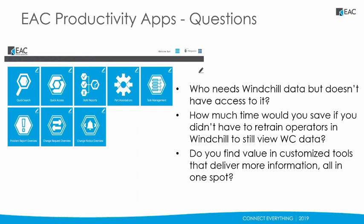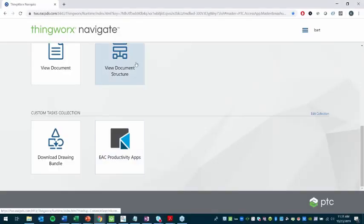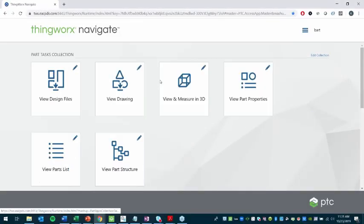So all of these apps that we're going to look at, there's configuration in there, there's customization in there. So exactly the way that you want to see your information flow, you can do that with these apps. So that's my little spiel, and then we'll also poke through.